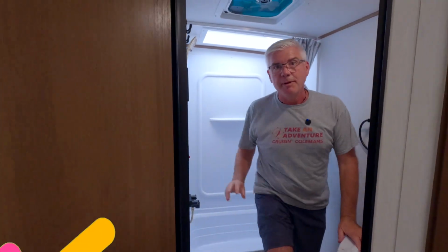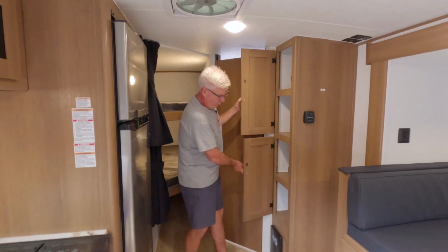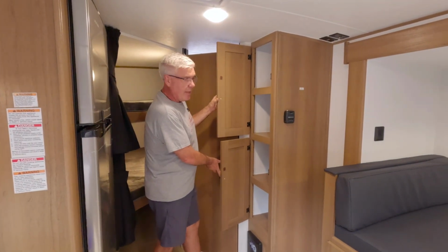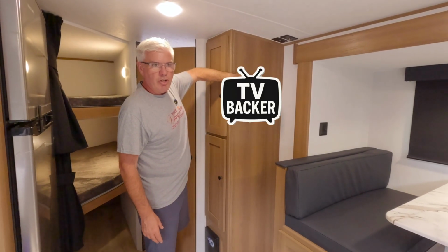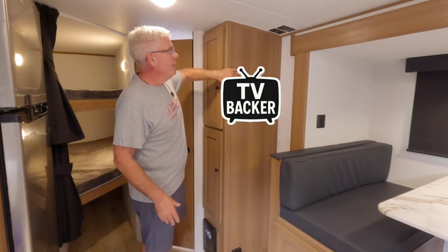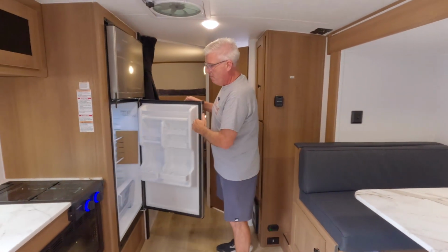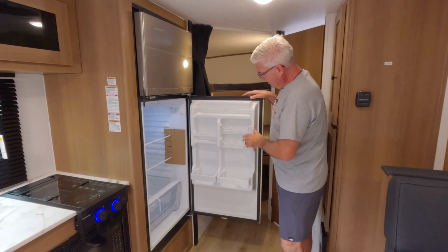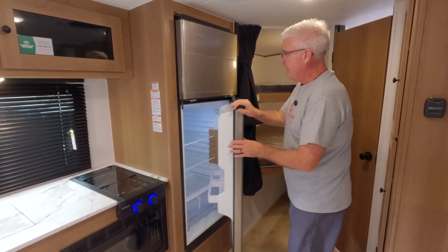Let's take a look at the living space. I've got good kitchen storage. So I've got a double pantry over here, 4 drawers, and they're pretty deep so that I can get a lot into them. Also, TV backer right here. Put an arm on there and you can swing it around to see anywhere you want in the rig. 12-volt fridge. Great big refrigerator. I like these can holders and the fact that you can fit a gallon of milk or some 2 liters in here. Plenty of space.